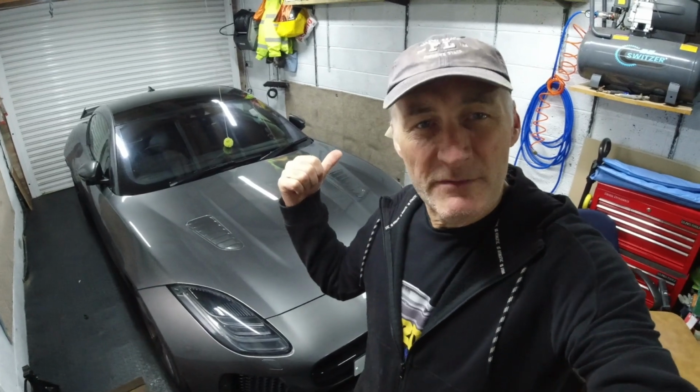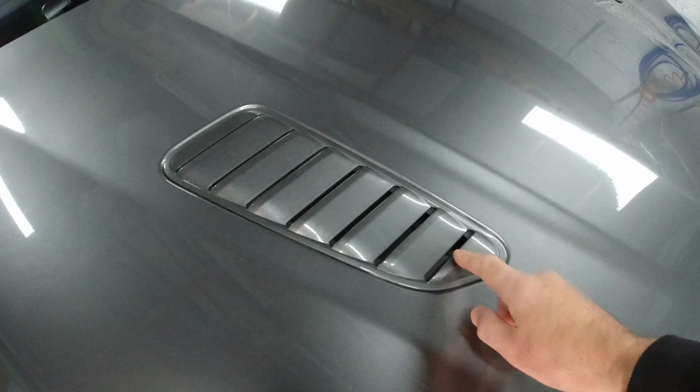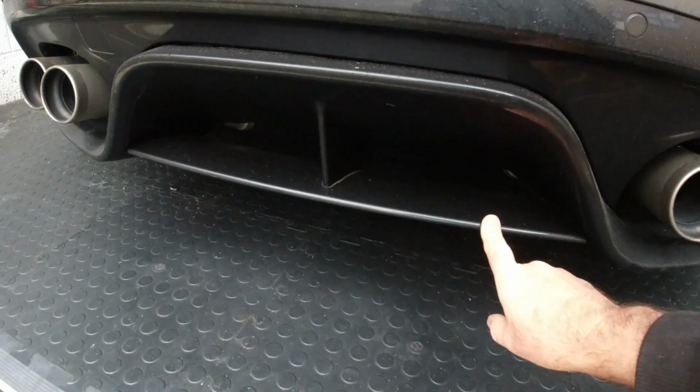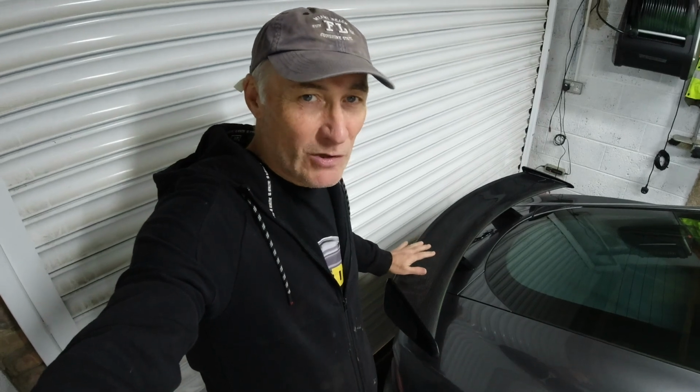This is my 2017 F-Type SVR, and one thing that I really wish I had on this car is the carbon fibre pack. Because what you get with it is carbon fibre mirror covers, carbon fibre SVR type bonnet vents, carbon fibre front splitter, carbon fibre rear diffuser piece, carbon fibre side vents. Now I do have the carbon fibre rear wing, which is absolutely beautiful, and I'm so glad that I have got that because that does look lovely.